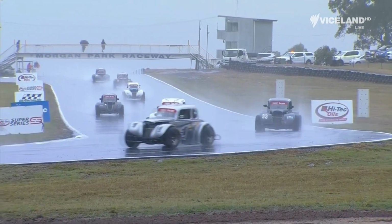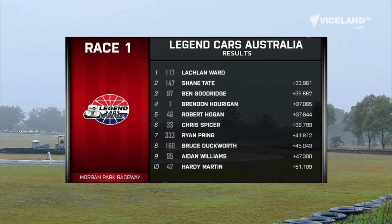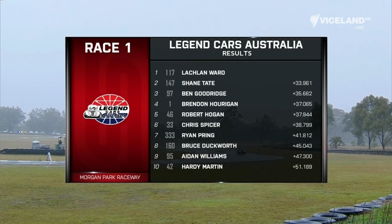The boys are nodding in agreement behind. I think what we take out of that race is that there didn't seem to be a lot of contact. Although some went off the track, it was some great racing. Lockie Ward dominant, nearly 34 seconds in front of Shane Tate. Then Ben Goodrich in third position. Then Brendan Hourigan, Rob Hogan, Chris Spicer with a big charge.